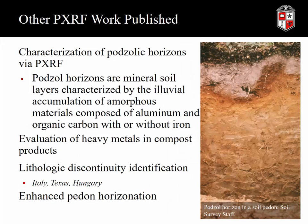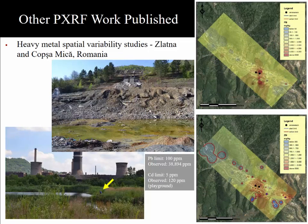There's been some other work that I've published. If you go out there and Google this: characterization of podzolic horizons, evaluation of heavy metals in compost. I did a project on lithologic discontinuities in Texas, Hungary, and Italy. We've looked at enhanced pedon horizonation using X-ray fluorescence. I want to quickly point out some of this work on heavy metals in Zlatna and Copsa Mica, Romania. Areas like this in Romania are not cordoned off. They're not fenced off in any way, shape, or form. You can literally walk right up to this area, and we saw kids playing around in areas like that.